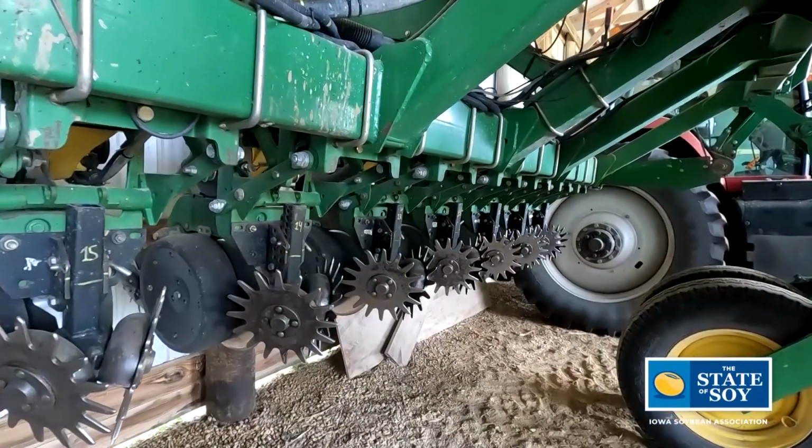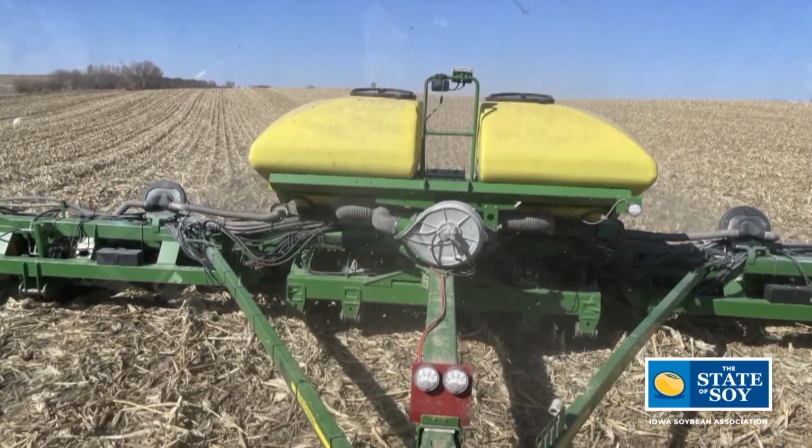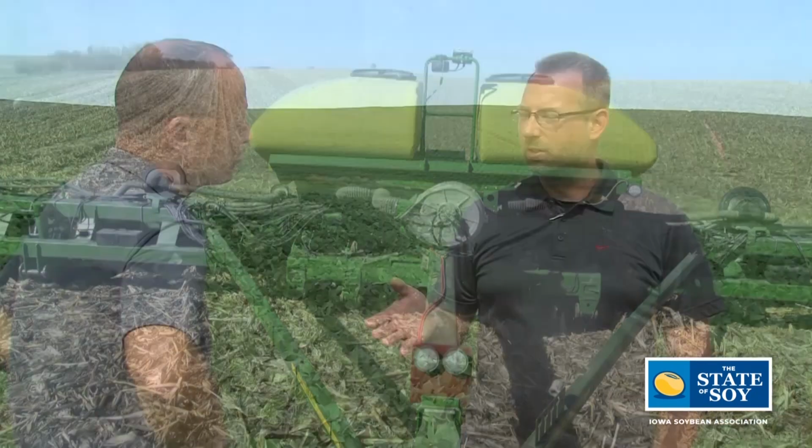We're only the first year into the seed firmers, and so we continue to see that a lot of the key planter attachments are as important in soybeans as they are in regard to establishing that corn stand.